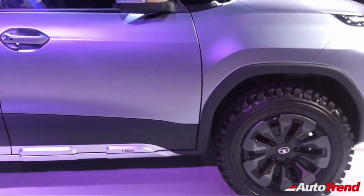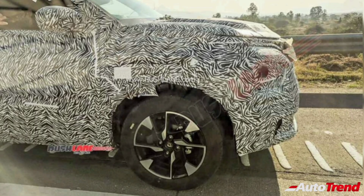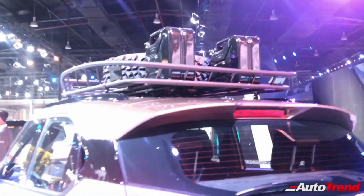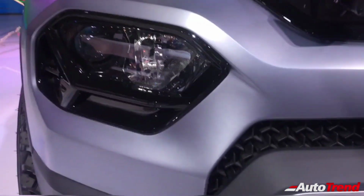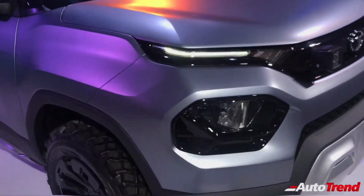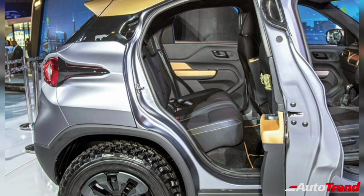While the HBX concept was showcased with off-road specific tires, the actual production version's top-spec variants are expected to come with 16-inch dual-tone machine-cut alloy wheels, which have been revealed through the spy shots. Similar to the Tata Altroz, the lower spec variants are expected to get 14-inch steel wheels as standard. And just like the Tata Nexon, all variants except for the entry-level variant will also get roof rails as standard. Going by the spy shots, the Tata HBX will also receive projector halogen headlamps on the top spec variants only. And yes, being based on the very same Alpha Arc platform as the Tata Altroz, the HBX will also receive 90-degree fully opening doors with the rear door handles located on the C-pillar.